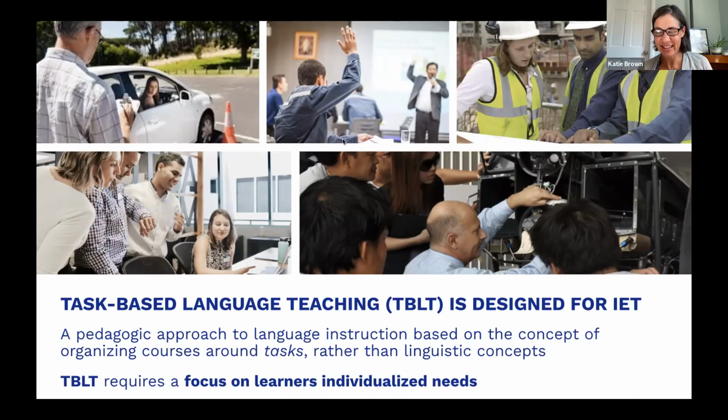So IET is integrated education and training, which pairs the foundational skills, that may be English proficiency, reading, writing, math, along with technical skills towards some type of, well, in Oregon and many places, it's a college certificate, a career pathway certificate. So it's the blending of those 2 areas in an accelerated, contextualized fashion.